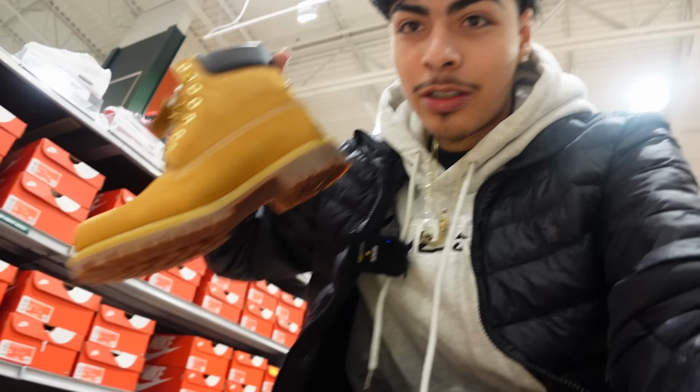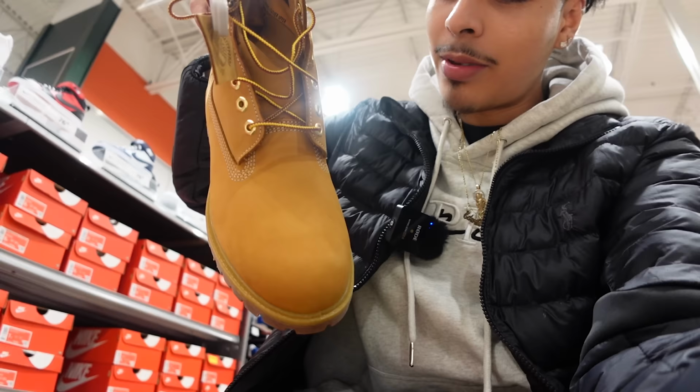All right, so I'm gonna be putting these on. I don't know if they fit me or not. Hold up. I can't open it with one hand. Oh, I'm slow. Oh, yo. Some work boots, but some people be styling these. I don't know if I can style them or not, but we'll see right now.